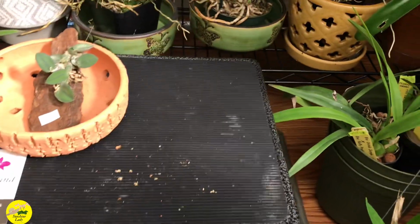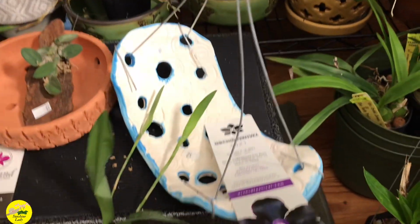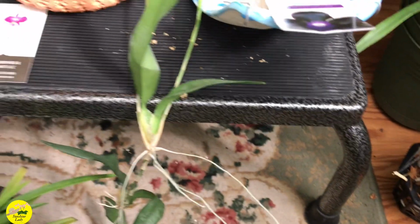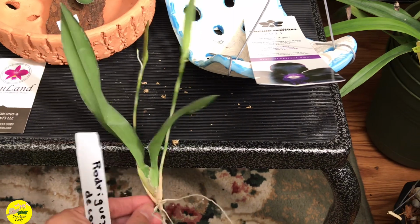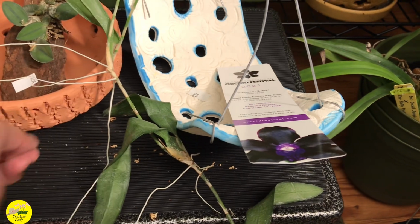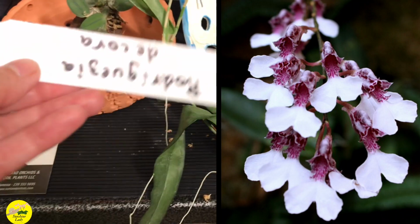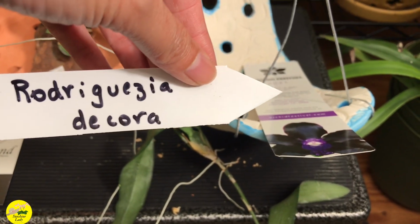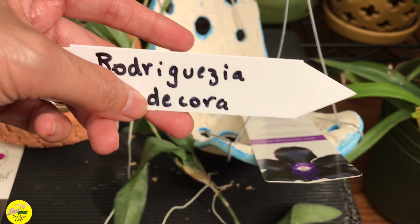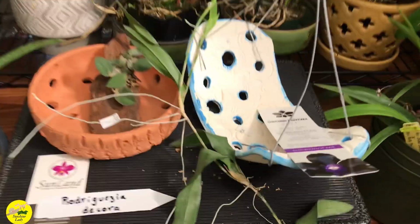So my other one is here. This one, she gave it to me. I told you she's amazing, lady Vanessa. She gave it to me, and this is called Rodriguezia decora. So it's a species. When you see it with a small letter like that, it's a species. So she got a lot of species there that came from Brazil.